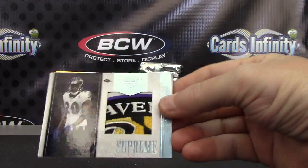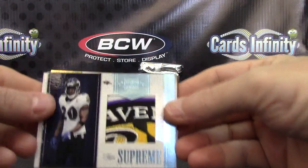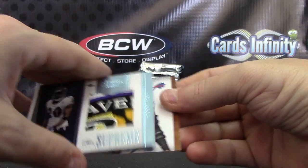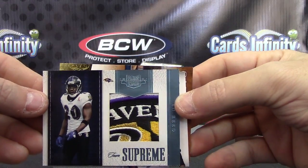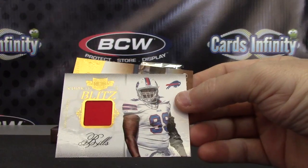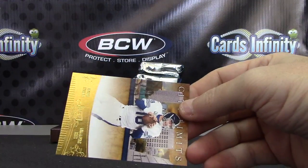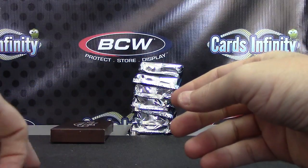Dang, you're getting all the sick Ravens patches. Number to 99. You got the Torrey Smith logo patch earlier. Now you get the Ed Reed Ravens Supreme patch. The whole logo thing. That one's number to 35. Those patches look awesome. If you're a Ravens fan, you would love this break. Marcel Darius jersey, just for all the logo patches. $2.99. And Peyton Hillis.